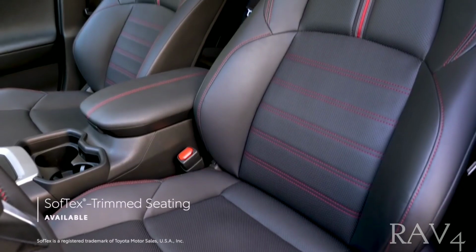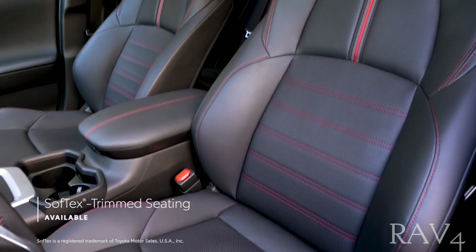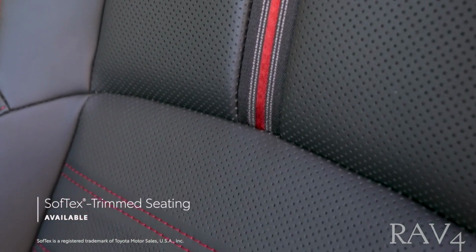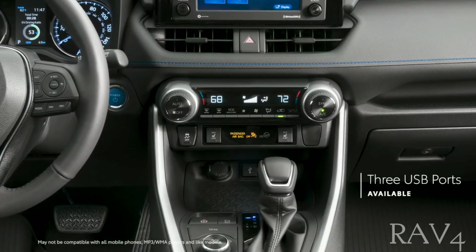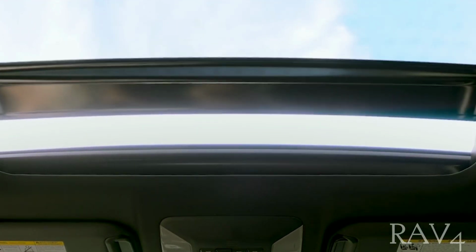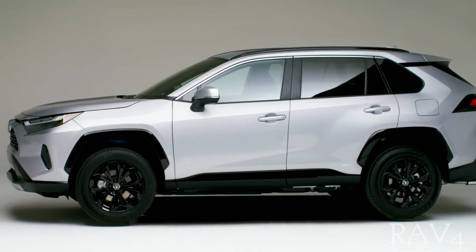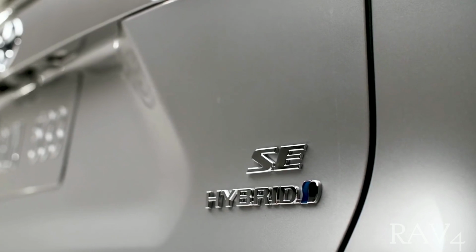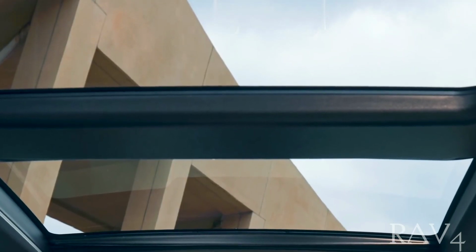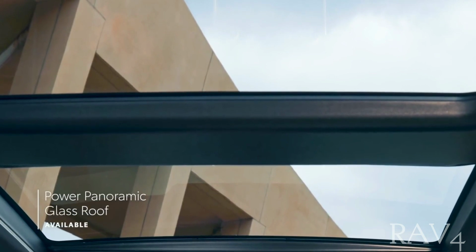For further comfort, XLE Premium, Adventure, TRD Off-Road, and Limited models feature softex trimmed seating. And for extra convenience, both LE and LE Hybrid offer three USB ports. Additionally, a power moonroof comes standard on XLE Premium, Hybrid XSE, and Limited, and is available on XLE, Adventure, and Hybrid SE grades, while XSE and Limited grades are available with a panoramic glass roof.